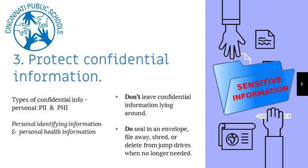Types of sensitive information that should not be left out for anyone to view include personnel or student files, anything with student or employee ID numbers, employee social security numbers, etc.